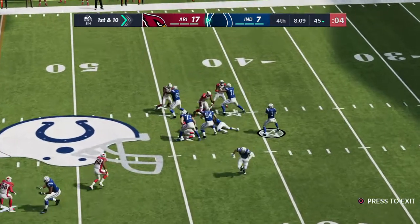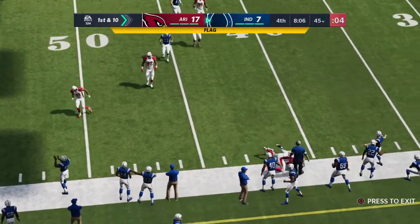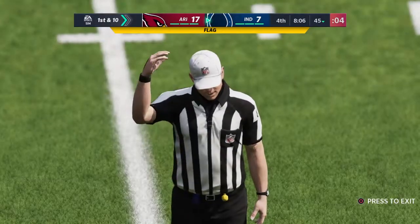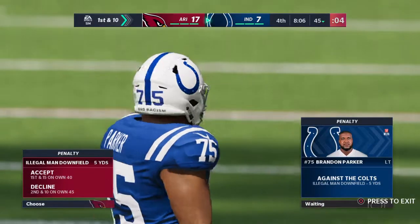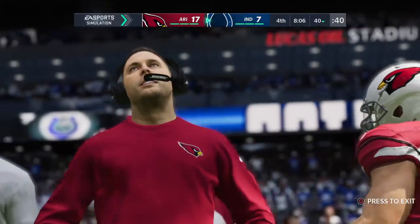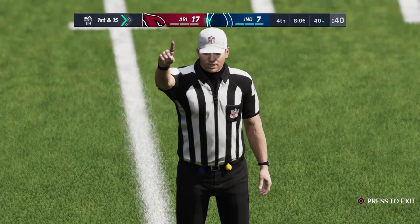On play action, it's Murray. Open man, Gronkowski complete. An eligible receiver downfield. Offense. Now those linemen, of course, can't be more than a yard downfield when a pass is thrown, and they might have been able to call that on a couple of guys there.